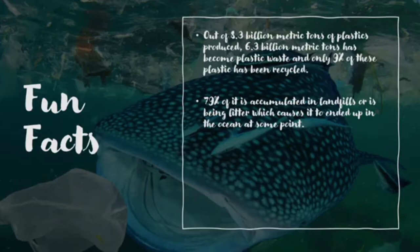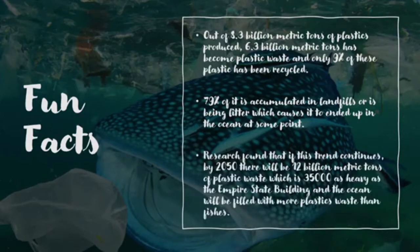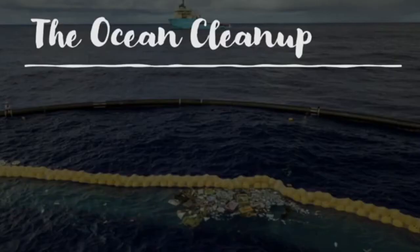Researchers also found that if this trend continues, by 2050 there will be 12 billion metric tons of plastic waste, which is 35,000 times as heavy as the Empire State Building, and the ocean will be filled with more plastic waste than actual fishes. So, the first way engineering can help is the ocean cleanup.